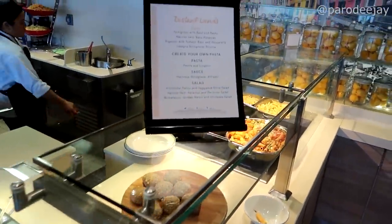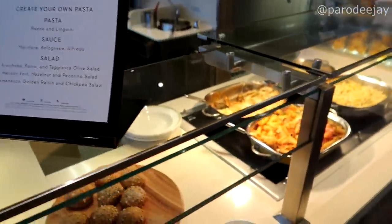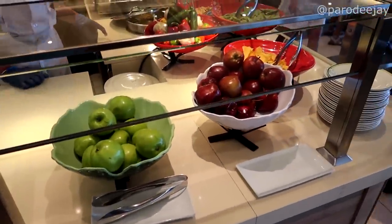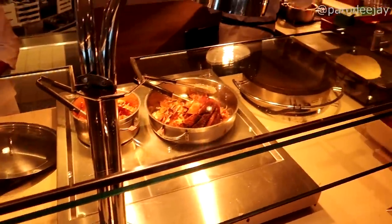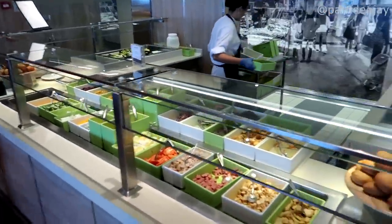Distant Lands, Italy. Create your own pasta station. I don't need any of this food, but I will gladly look at all of it. Roasting pan, looks like they're kind of doing some make your own nacho-y kind of stuff here. Tacos, wild harvest premium salads.